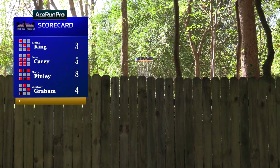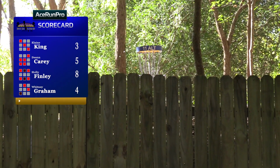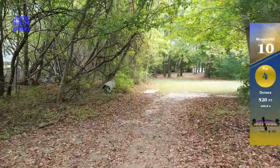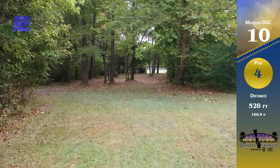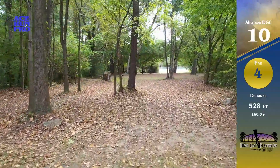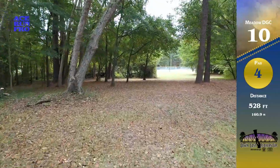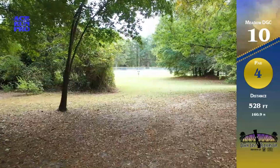We take a look here at the scoreboard and we see a lot of red, a little bit of gray, but this front stretch has been punishing to this feature card. Yeah, absolutely. We're starting off on hole 10, a par 4 coming in at 528 feet. Initially, this is a straighter shot than it looks like from the tee, but you still want to have some bend to the right. Ideally, you want something to finish right around this area here if you can. That'll give you a solid straight shot for your approach here to try to secure the birdie.